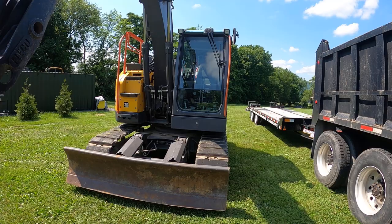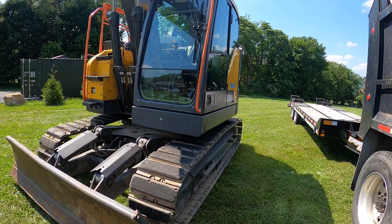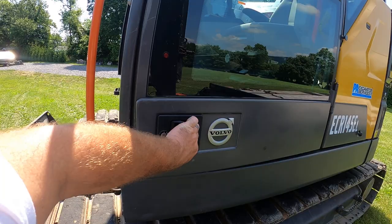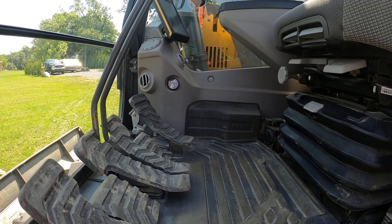It popped up on Machinery Trader. It was in Michigan. It popped up Sunday night. I had it bought and paid for by Monday morning. So all around, just an awesome machine. I haven't really had any problems with it, except recently the air conditioning or the AC compressor went bad. So we've just replaced that and it's still acting a little funny, but I think we'll get the bugs worked out.